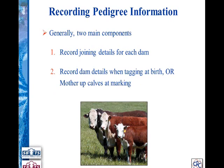How are people currently recording pedigree information? I think it's important to go through and just cover that before we start looking at the DNA technology and how we could potentially use that. So to me, again, and it's very hard to make generalizations about how people are recording pedigree information when we're trying to run this webinar Australia-wide, but to me there are two main components.